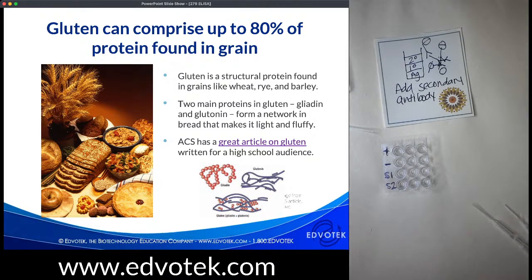Here we're talking about gluten. It's a structural protein found in grains like wheat, rye, and barley, and it can comprise about 80% of the total proteins found in these grains. And typically, it is going to be processed by enzymes in your GI system. It's a major structural protein, and there are two main proteins in gluten, gliadin and glutenin, that together form a network in our baked goods like bread to make it light and fluffy.